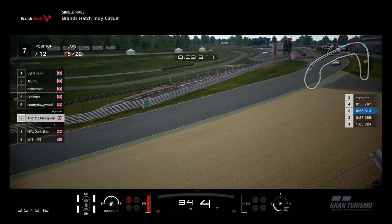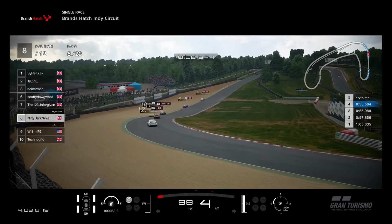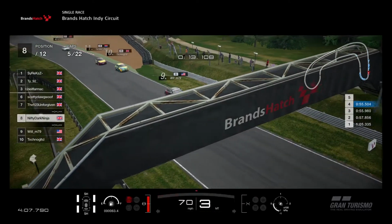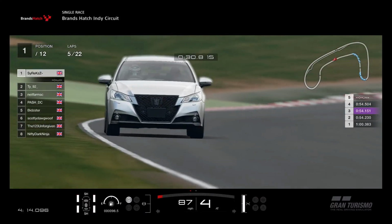Unforgiven in seventh place in the Audi, with Nifty Dark Ninja 8th in his Audi. Then it's the other Audi of Will. Then it's finally a couple of Renaults at the back of Techno and Twerdy. So plenty of Audis and Renaults on track in this one, because it is a shorter track. Not many people opting for the top speed. But looks like Cyrex has managed to trump everyone.